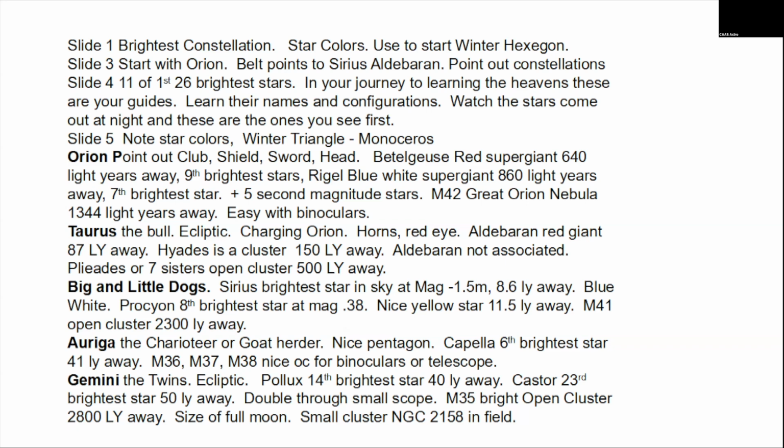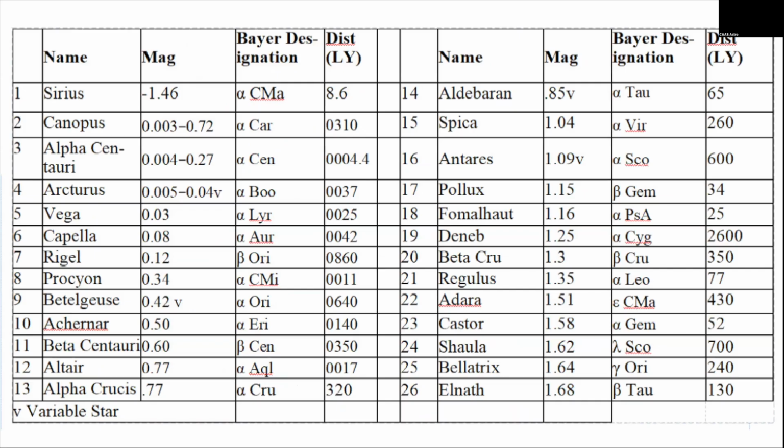I've got a picture that shows the Milky Way here in a second. And here's the star chart. I guess I didn't save it after I marked them, but I marked all the stars on another one. But Sirius, Capella, Rigel, Procyon, Betelgeuse, Aldebaran, Pollux, Castor, Bellatrix, and Elnath are all in this. So I think that's 11 stars out of the top 26 in this area of the sky. So this is the brightest area of the sky.